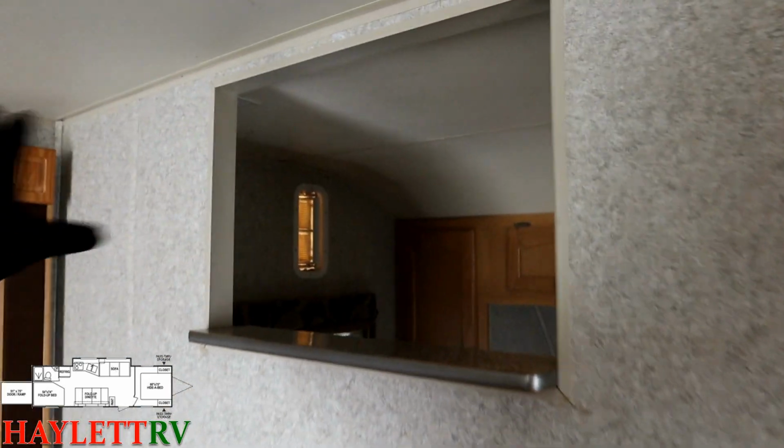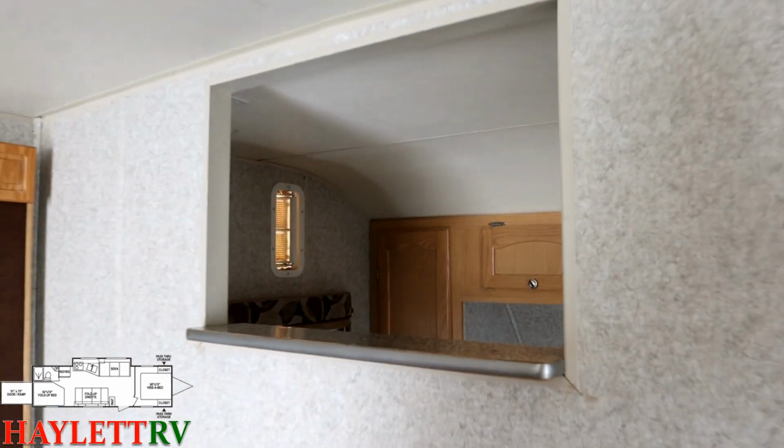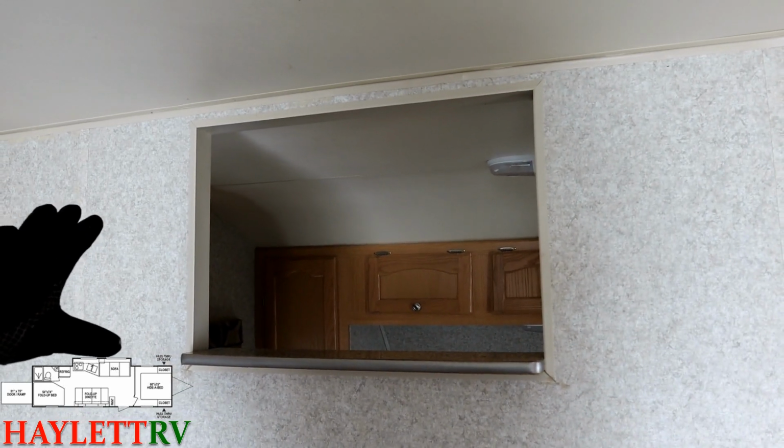So, there's a hole in the wall where the boys can see it all. The idea here being if you wanted to mount like a little flat screen or something, you could.